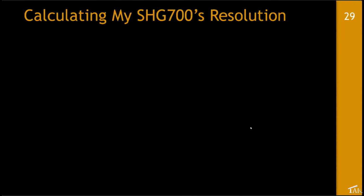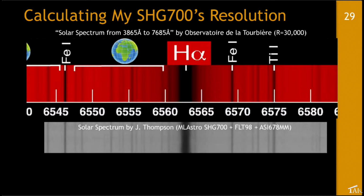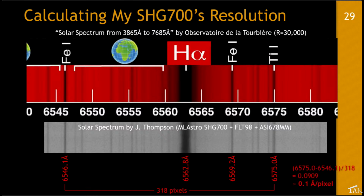One of the first things I just had to figure out with this new gizmo was how good a spectral resolution it could deliver. This is an excerpt of the sun's spectrum as captured by the Observatoire de la Tourbière in France, using a spectrometer that has a spectral resolving power of 30,000. This is my spectrum, scaled and rotated for comparison. Using the upper spectrum, I was able to identify several known absorption lines and their wavelengths. I was also able to measure the number of pixels in my image between 2 of the known absorption lines. Doing the math, my image has a spectral resolution of roughly 0.1 angstroms per pixel. Not too shabby. And on par, I'd say, with the upper spectrum captured by a professional observatory.